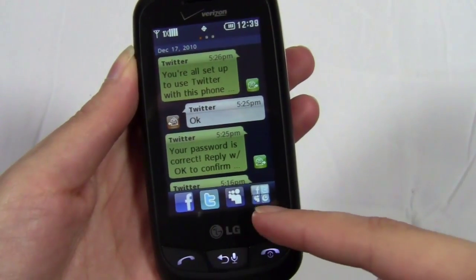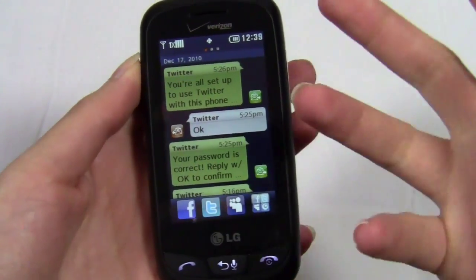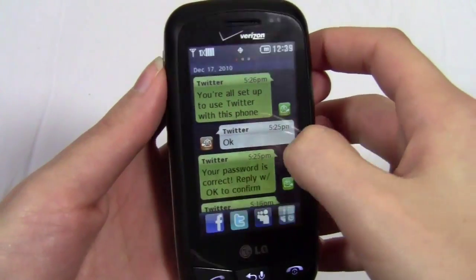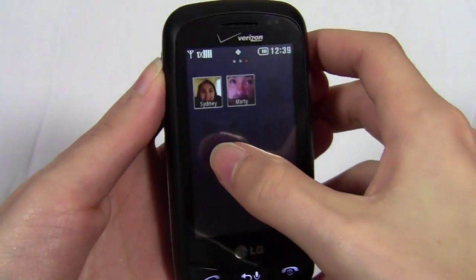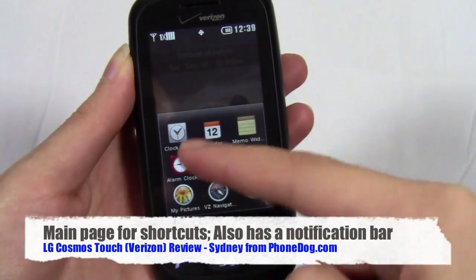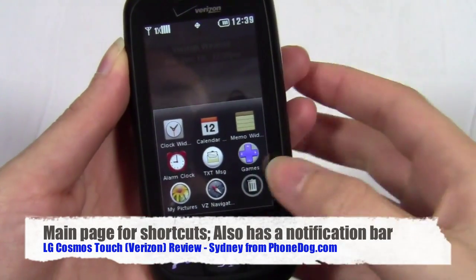And then you can just access Social Beat, which takes you to an actual app where you can see all of your at replies and direct messages. Then you have the main page. You can have widgets. You have this shortcut page, but then there's actually a couple more options.